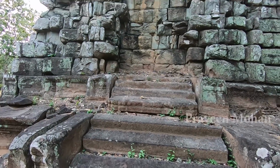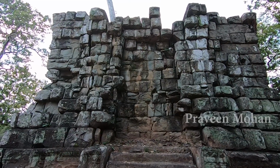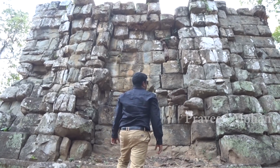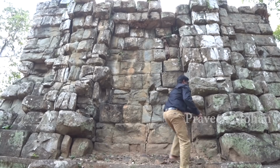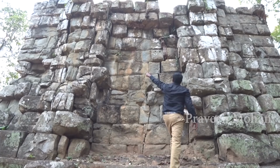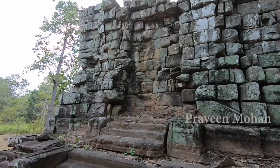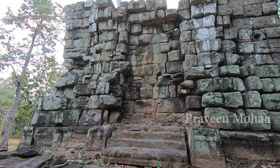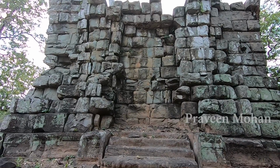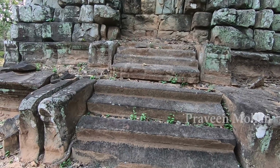Note the color difference between the rest of the wall and the rectangle. The rest of the wall is greenish as it's been exposed to the nature and weather for 1,000 years, but the rectangular area is brownish. Why? Because the rectangle was not exposed to nature and weather. Why? Because it was covered with a blind door. A false door-like feature existed here, and then it must have been destroyed by human beings.